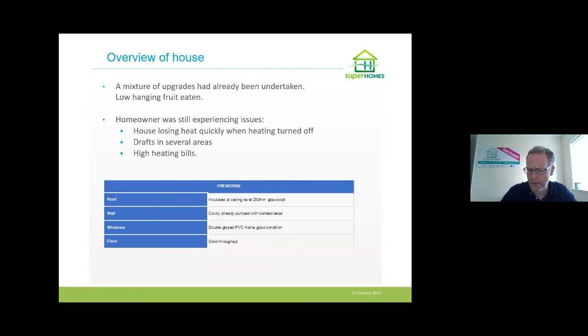So the homeowner, no matter that these measures have been carried out and some improvements were found, was still finding that the house is losing heat quickly when the heating is turned off. I'll explain why in a moment. Drafts in several areas and high heating bills.